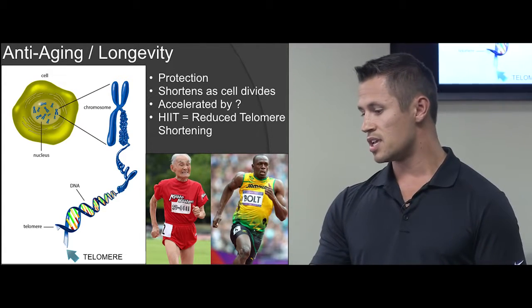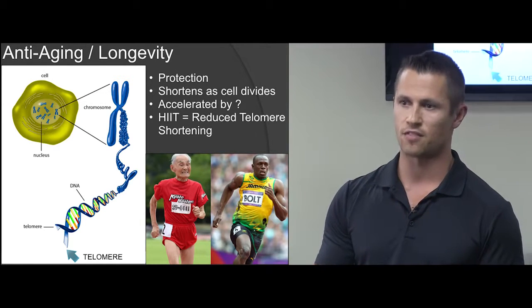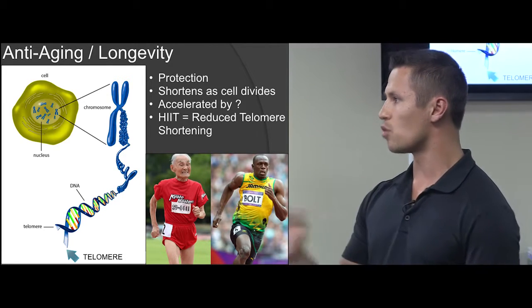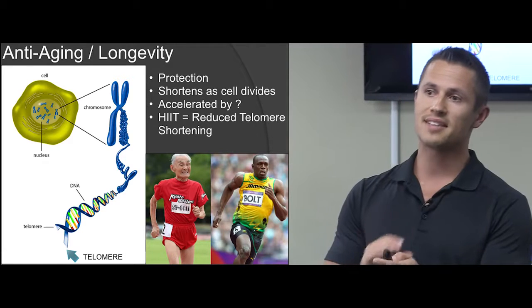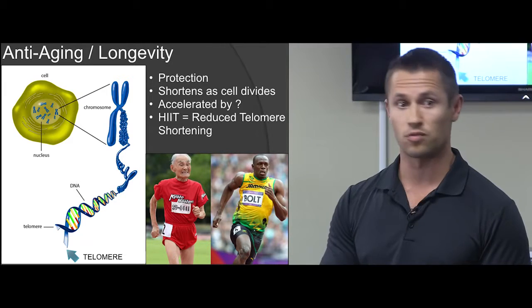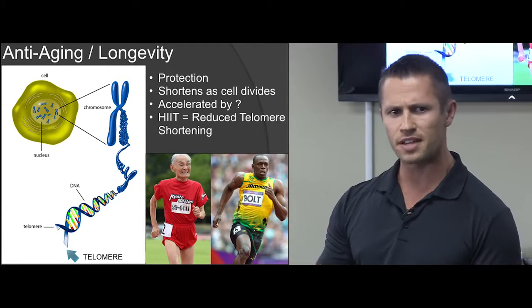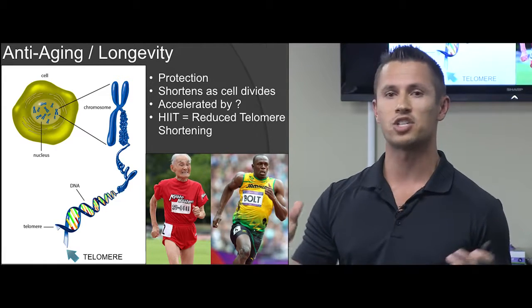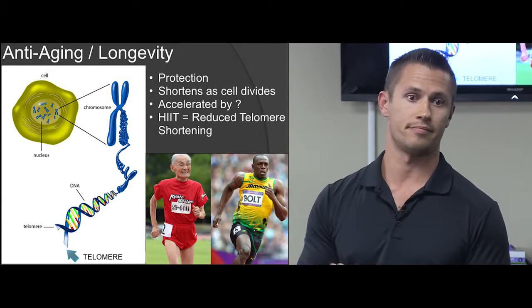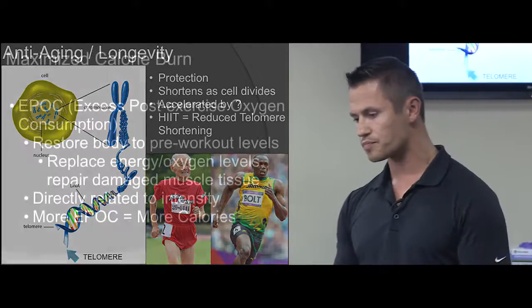Now, what accelerates that telomere shortening is poor lifestyle factors, trans fats, free radical production, stress, and poor food choices. What actually decreases the rate of telomere shortening is high-intensity interval training. So again, not only is it causing a longevity and anti-aging effect with the HGH, but it's also decreasing the telomere shortening. You're preventing that shortening, so you're going to have a lot more longevity.